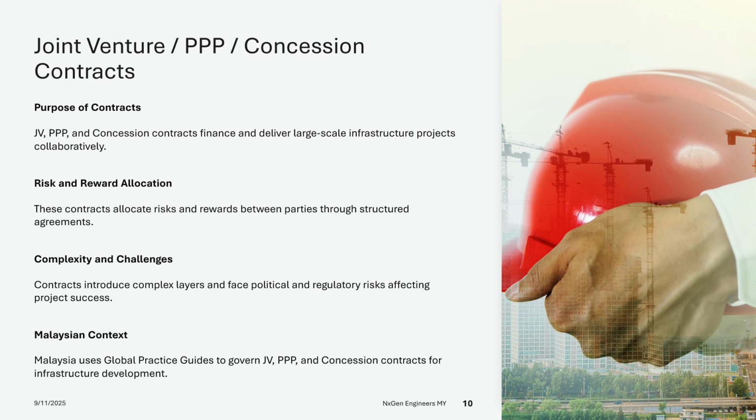In Malaysia, these arrangements are guided by global practice guides and are increasingly used for major infrastructure initiatives.